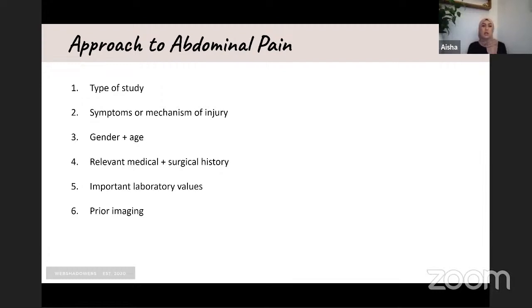So the general approach to any study that we read is, number one, what type of study is being ordered and why is that being ordered? So is it a CAT scan? Is it an X-ray? Is it an ultrasound? What type of imaging modality is being utilized?